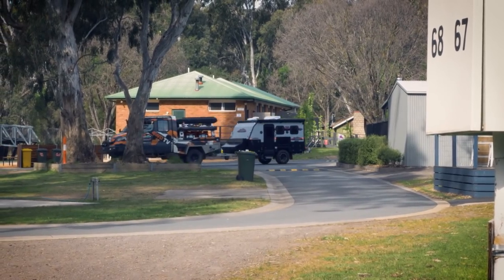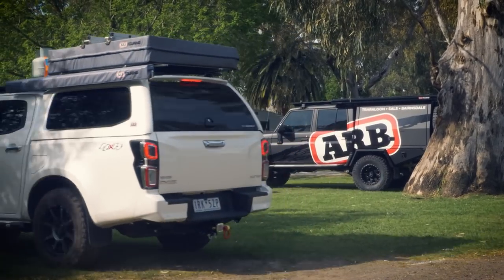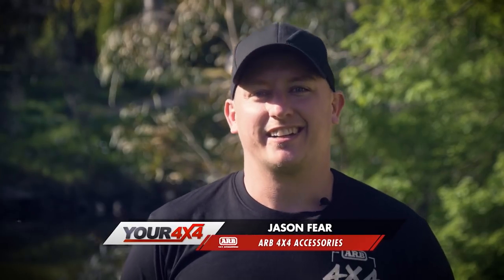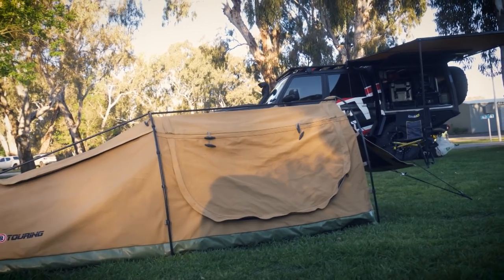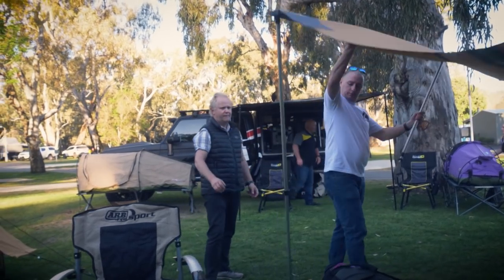And it's so close. Strathbogie Ranges are just there, so you can camp here or stay here and head out into the bush for the day, and you have the best of both worlds. You can come back and have a shower and stay clean and get back out the next day and get muddy again. Awesome place to stay, and you should definitely put it on your bucket list.